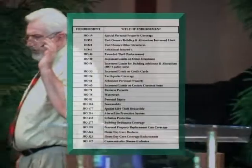Now, endorsements. There are numerous different endorsements in the book. The book has oodles of different endorsements, but there are two endorsements that I think are really important.